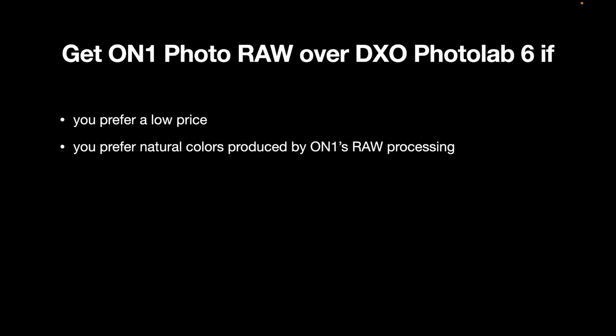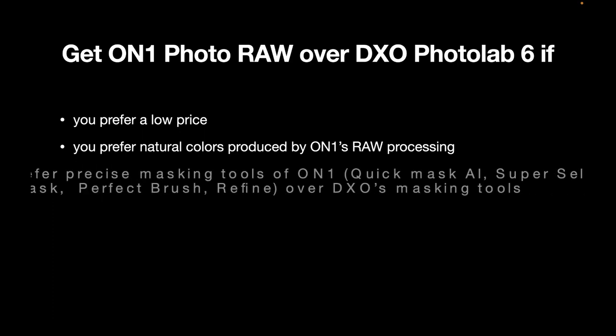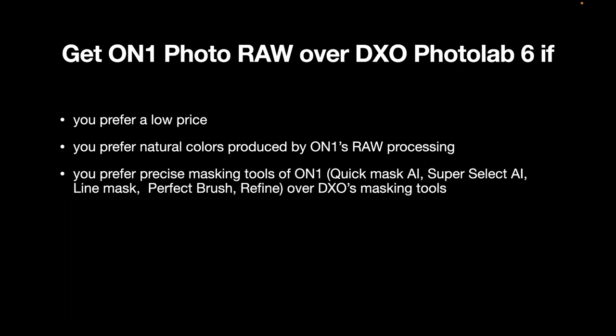So get ON1 Photo RAW over DXO PhotoLab 6 if you prefer a low price, and ON1 Photo RAW does provide the best value out there in RAW editing. You prefer natural colors produced by ON1's RAW processing. You prefer the precise masking tools of ON1, and I believe their masking tools are superior to DXO's. And that includes the Quick Mask AI, Super Select AI, Line Mask, Perfect Brush, and its refined tools.